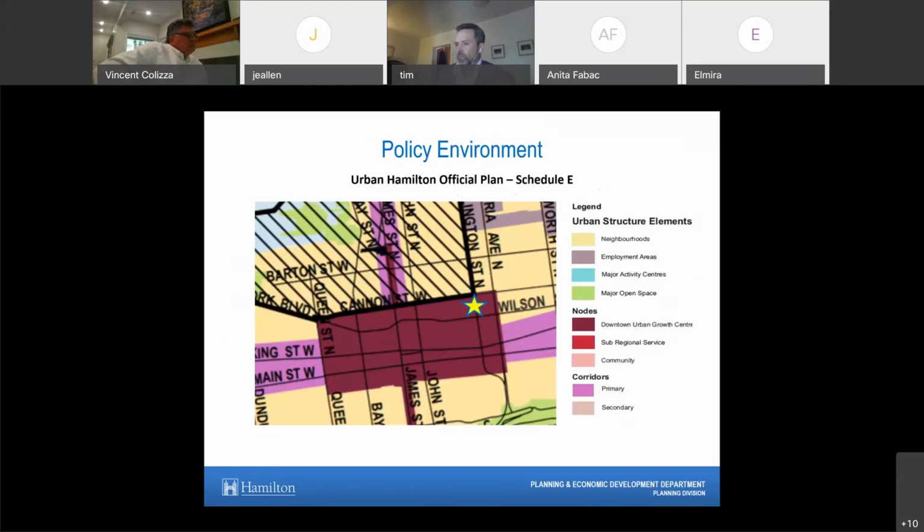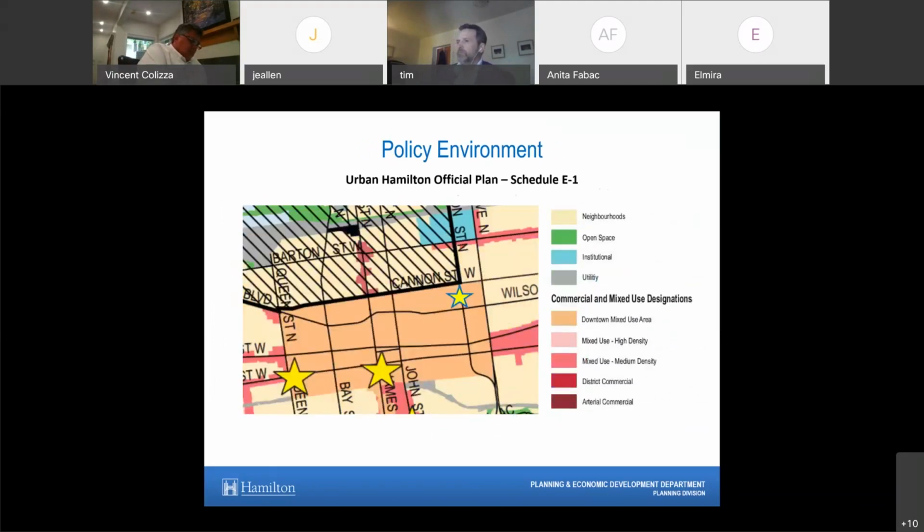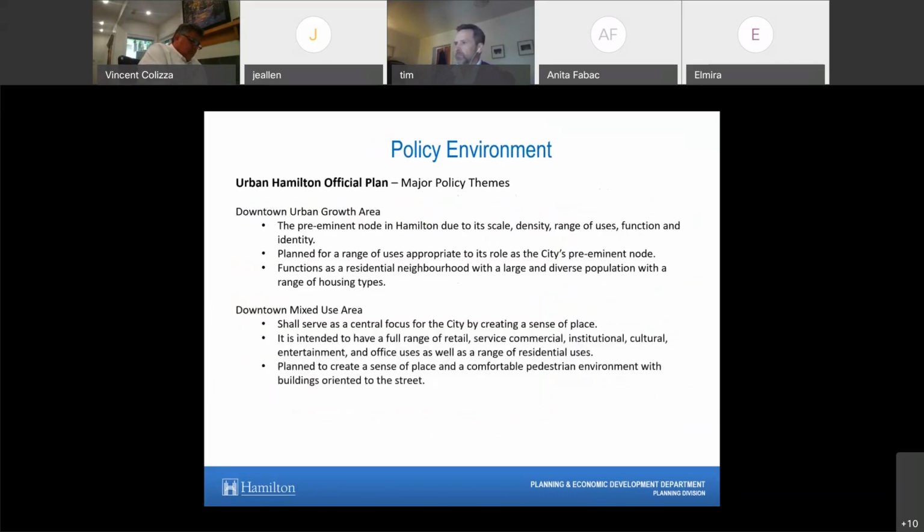So the subject property is identified as Downtown Urban Growth Center on Schedule E of the Urban Hamilton Official Plan, and it is designated as Downtown Mixed Use Area on Schedule E1. So due to its scale, density, range of uses, function, and identity, the Downtown Urban Growth Area is planned for a range of uses, and one of its functions is a residential neighborhood with a large and diverse population with a range of housing types.